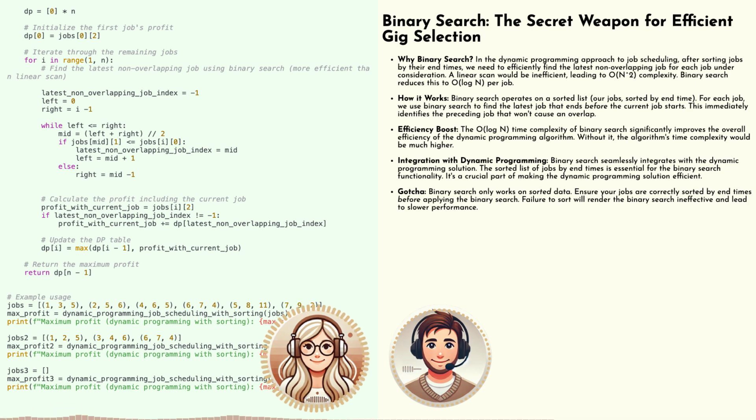The secret weapon, my friend, is binary search. Okay. Remember how we sorted our gigs by their end times? Yeah. That sorting was not just for organizational purposes. It was a strategic move to unlock the power of binary search. Okay, I'm starting to see the connection. Yeah. Binary search is all about quickly finding a specific value in a sorted list. Right. It's like looking up a word in a dictionary. You don't have to flip through every single page.